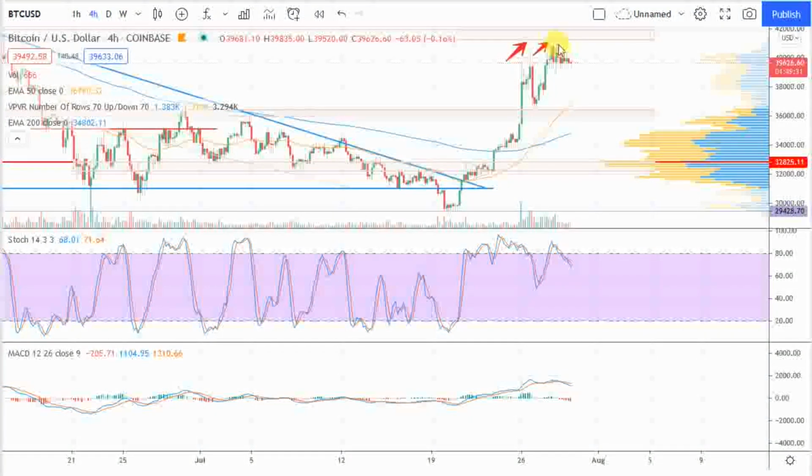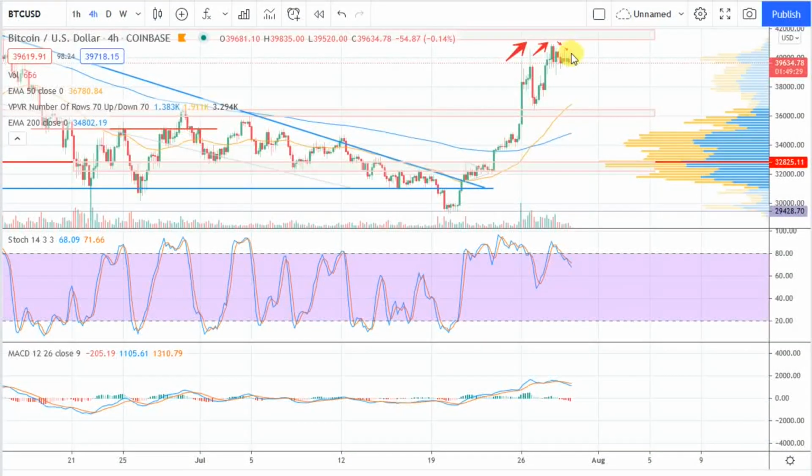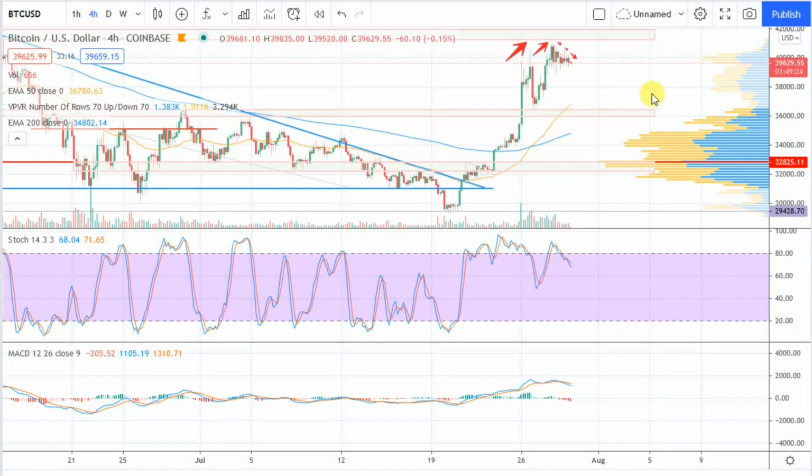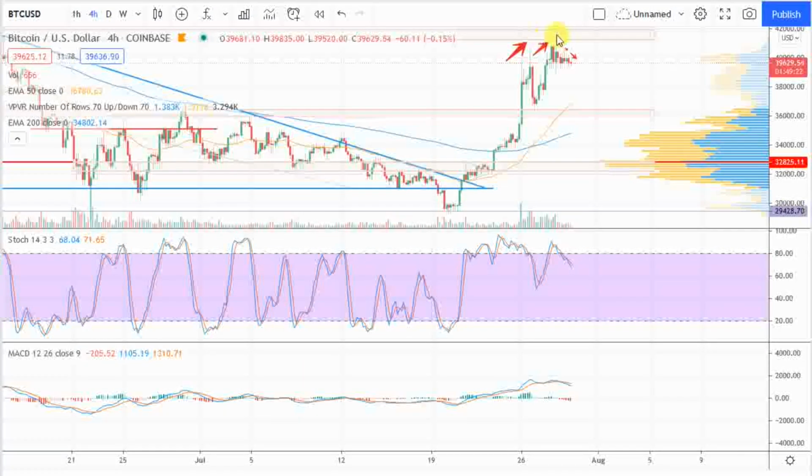And since then, we've been kind of crawling downward. So it looks like we tried it. We tried to make it to the 40 to 42,000 area, and we were right at 40, and we just did not get up into this zone. So that is a rejection.